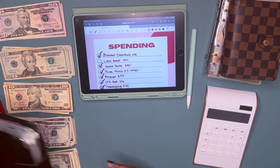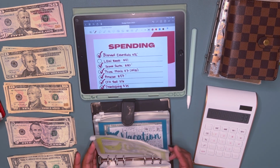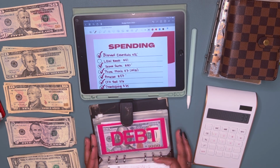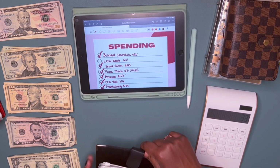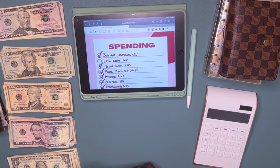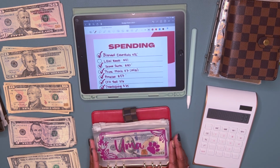But that's that. Let me see if there's... I don't think there's anything in here I can take it from. I might take it from gifts because, you know, I like to gift to myself as well. I'm just playing. I would say I'm just playing, but then I would be lying. So I'm not going to lie. I'm going to be quiet.